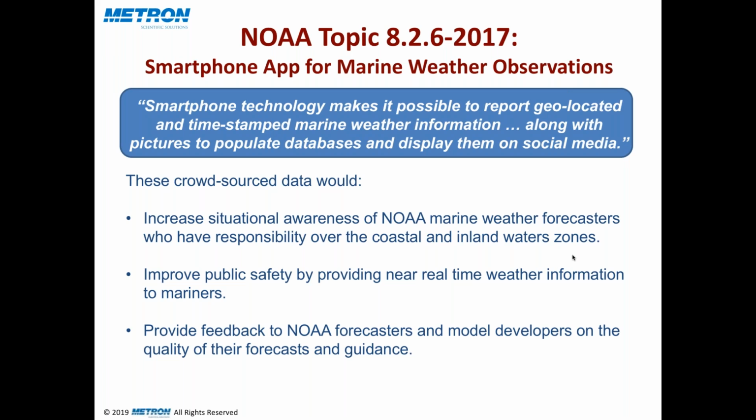They would increase the situational awareness of forecasters who are responsible for predicting weather in the coastal and inland water zones. And that was the number one reason why the TPOC, the technical point of contact, who was a forecaster in Seattle for the National Weather Service, wrote this SBIR, because he felt that he needed feedback for his forecasts. He was using Twitter on a very informal basis to watch and see how well he did, kind of like Monday morning quarterbacking. He's keeping score. So he wanted something more formal for doing that, and he conceived of this topic and this app for that purpose.